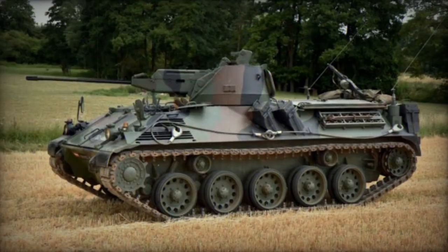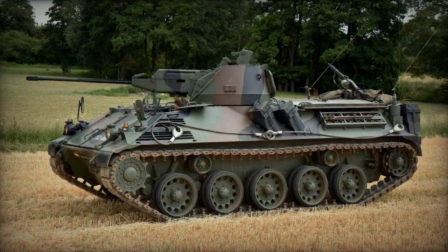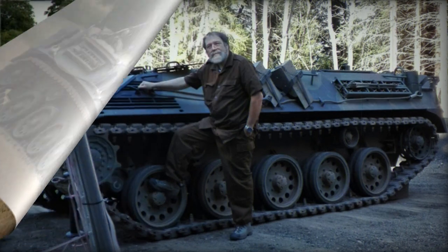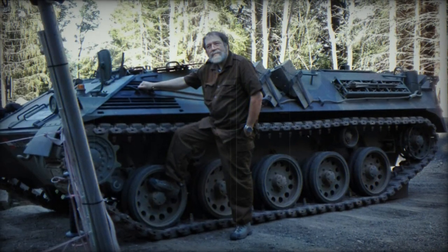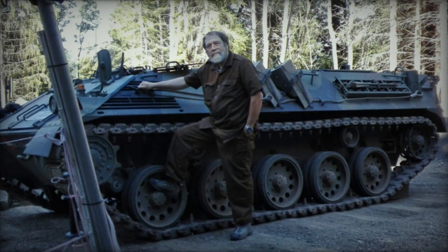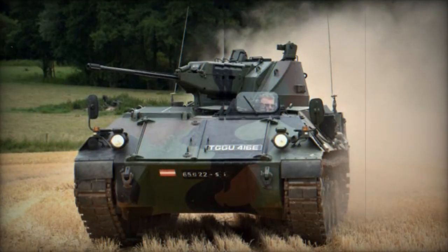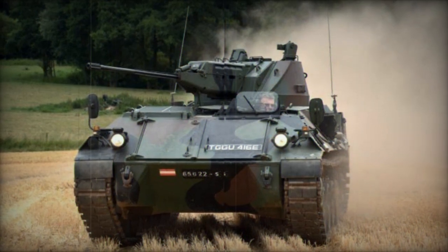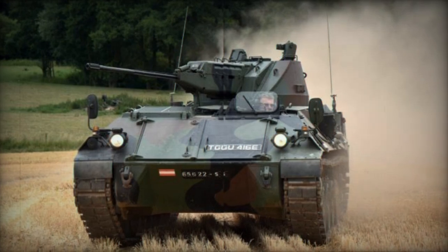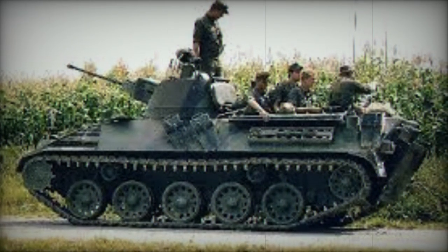The running gear included 5 double-tired road wheels to a track side, the drive sprockets at front and the track idlers at rear. 2 track return rollers were used for each hull side and the suspension system was comprised of a torsion bar arrangement. Power was delivered through an in-house Saurer 2P 6-cylinder diesel unit outputting 250 horsepower. This provided for road speeds of up to 65 km per hour and a range out to 370 km.